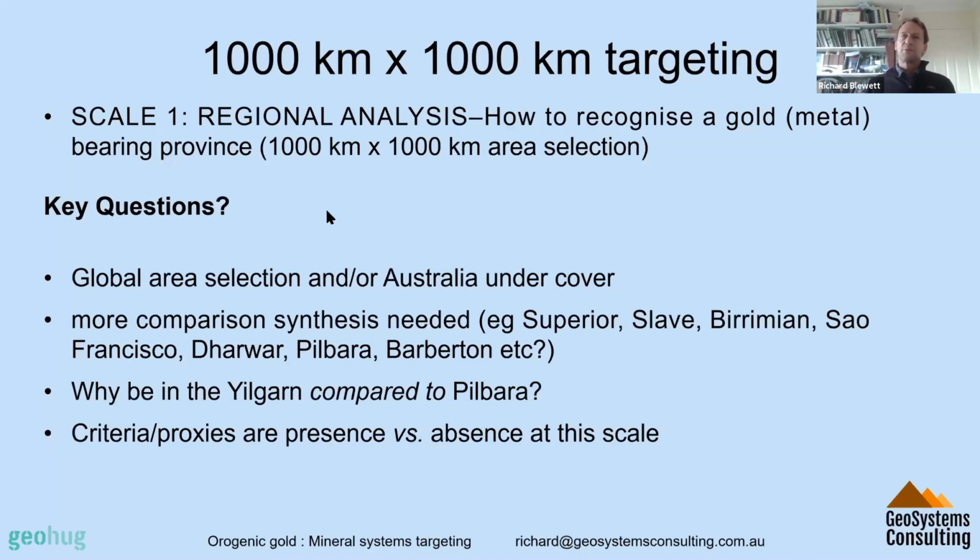Now, at the time, I think we felt that we needed a bit more comparison synthesis. We were doing some synthesis of other Archaean terrains so we could really understand the context of the Yilgarn. And the question you're asking is, would I want to be in the Yilgarn compared to the Pilbara? It's interesting how the Pilbara has turned out to be quite hot property, particularly in areas around the Mallina Basin and so on. And as I go through this talk, you'll see why.